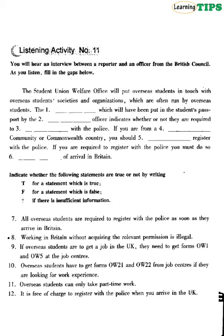Alan, first of all, where do overseas students get help when they have problems at college? Well, the Welfare Office of the Student Union can provide students with information and advice on all aspects of college life and living in the UK.